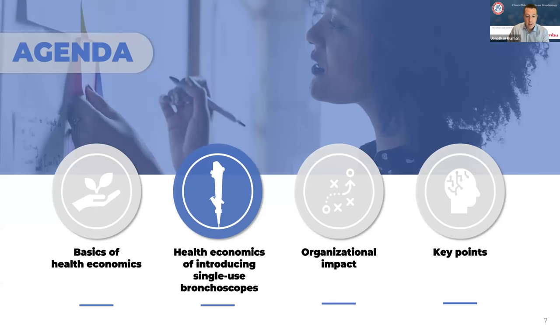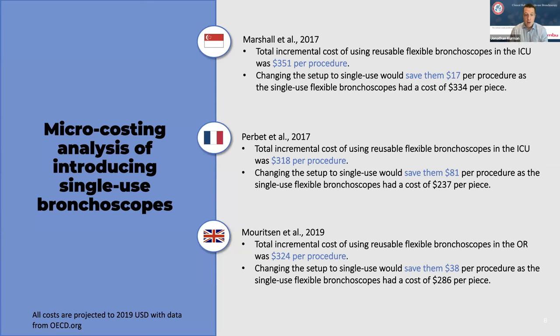All right, now let's continue on to the health economics of actually introducing single-use bronchoscopes. This has been looked at in a number of different studies. Here are three that have come out within the past 5 years. And these are studies from Singapore, France, and the UK.